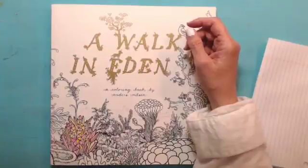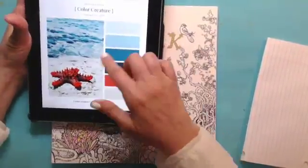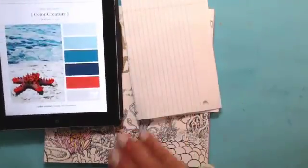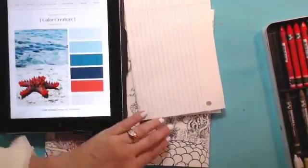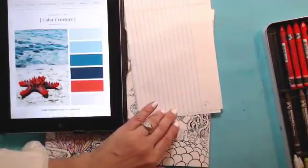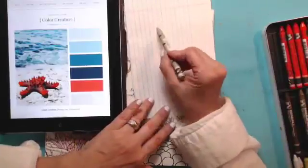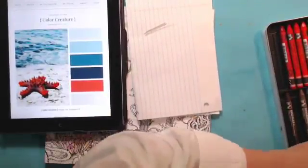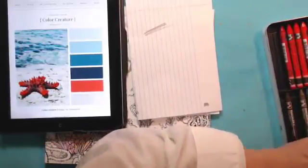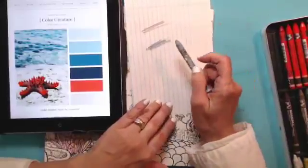Could probably do it quicker on my phone, but okay, here we go. This is cool. This is some ocean colors. Okay, so let me just pick the colors that I want. A light gray. Let's go with a light gray. That's too, I want a cool gray. That's a warm gray. Let's just go with this gray. Okay, let's go with the gray.